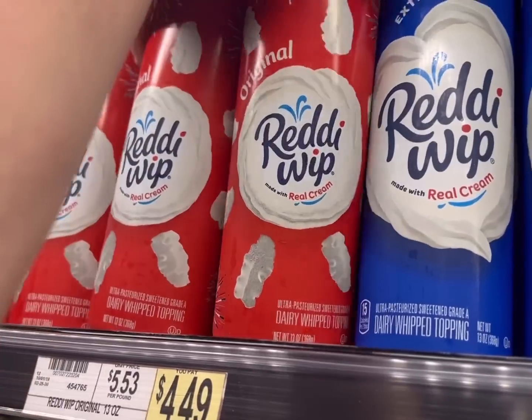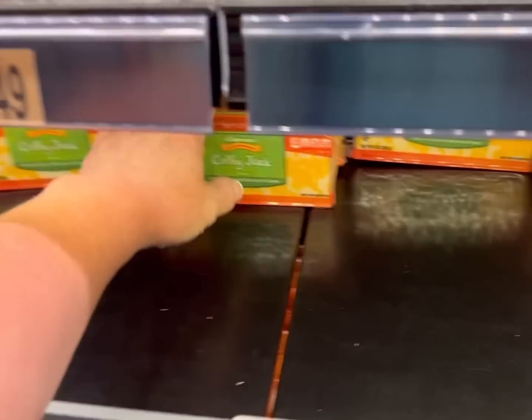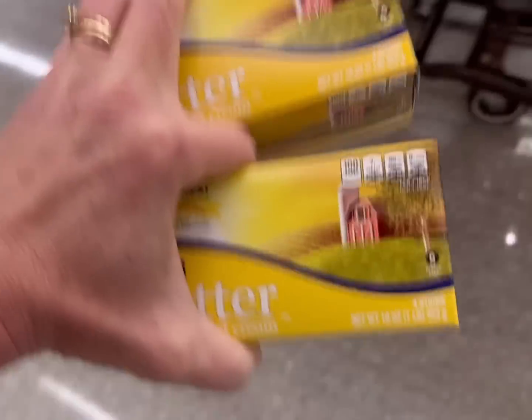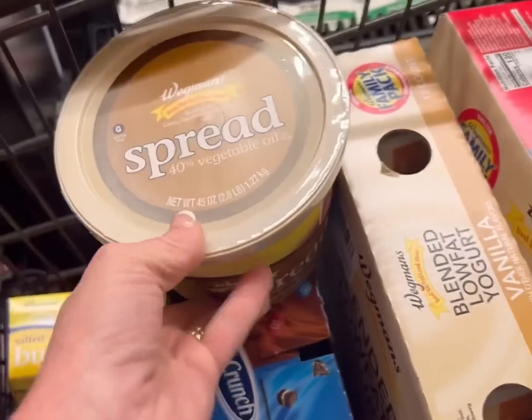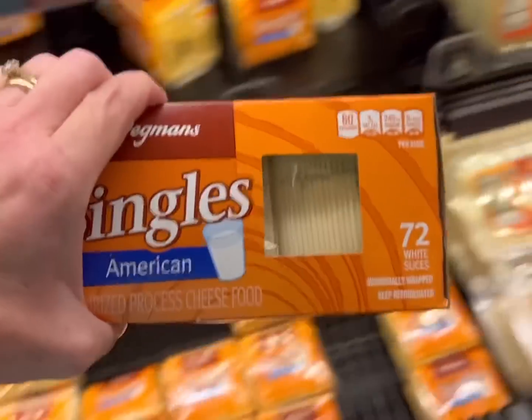Ready Whip for ice cream sundaes, and my kids also like to put it on their waffles. Cheese for our daily charcuterie boards. I'll get some Colby Jack, some white cheddar, and some orange cheddar. Butter. And I just used the last of the spreadable butter this morning for bagel breakfast sandwiches. So I need that too. Cream cheese, last one. Sliced cheeses for the kids' sandwiches.